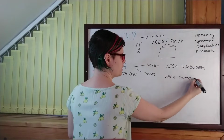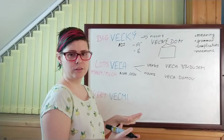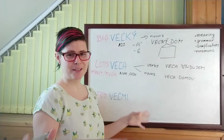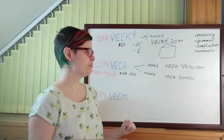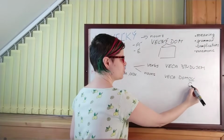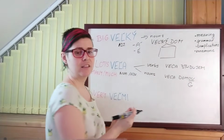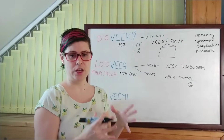Veľa domov means many houses, lots of houses. So we know the quantity of the houses, there's many, but we don't know whether they're big or small or what, just how many they are. Here you can see this ending. This is the genitive plural ending. So after veľa, the noun is going to be in genitive.